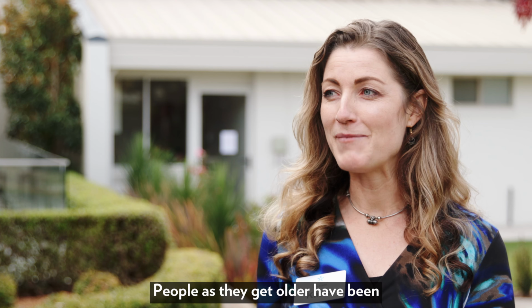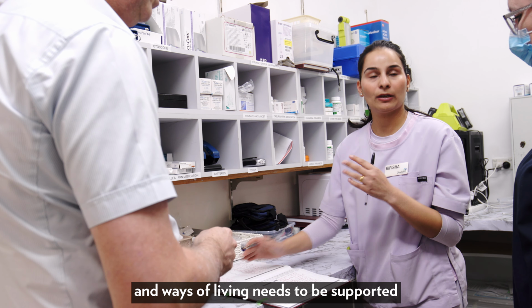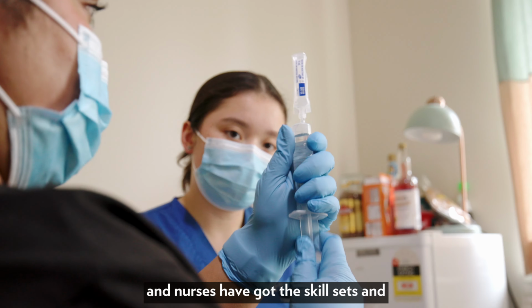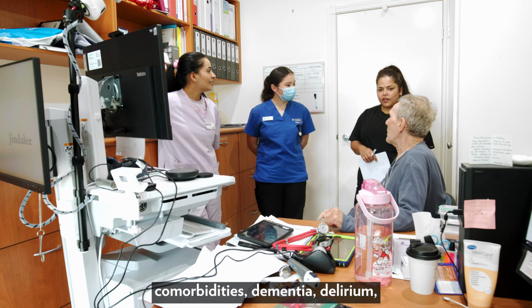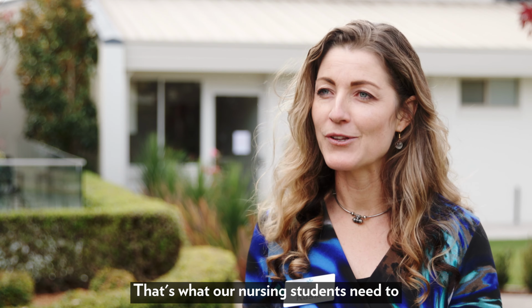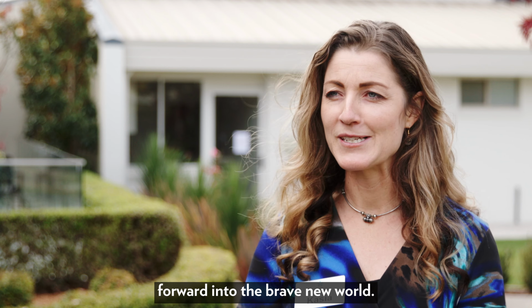People as they get older have been themselves for longer, and so their choices and preferences and ways of living need to be supported as they might develop complex and chronic illnesses. And nurses have got the skill sets and the knowledge about those different kinds of complex comorbidities: dementia, delirium, cancers, different kinds of care needs. That's what our nursing students need to be learning and be ready to provide as we go forward into the brave new world.